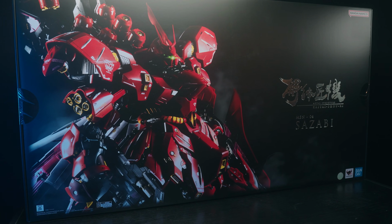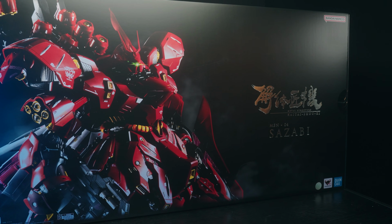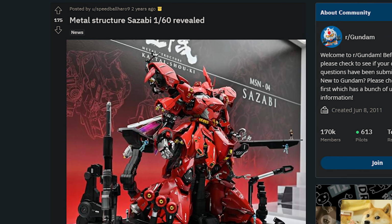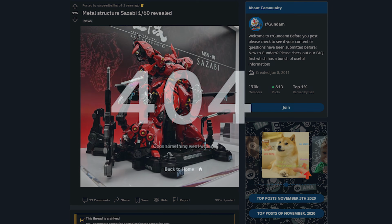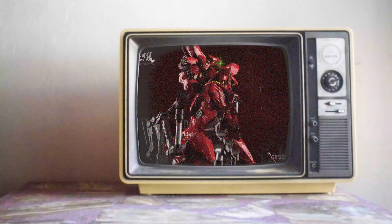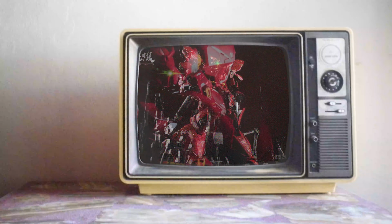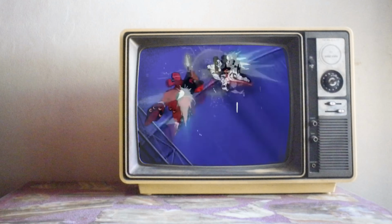Bandai's Metal Structure Kaitai-shou-ki Sazabi, one of the holy grails as far as Gundam related items go, next to the Mastermind Unicorn. Originally this figure was shown off on the heels of New Gundam's release. Then COVID hit and Bandai held this guy for the better part of a year and a half, but it was randomly launched at the tail end of 2022 for the 35th anniversary of Char's Counterattack in February of 2023, to everyone's surprise, including mine.